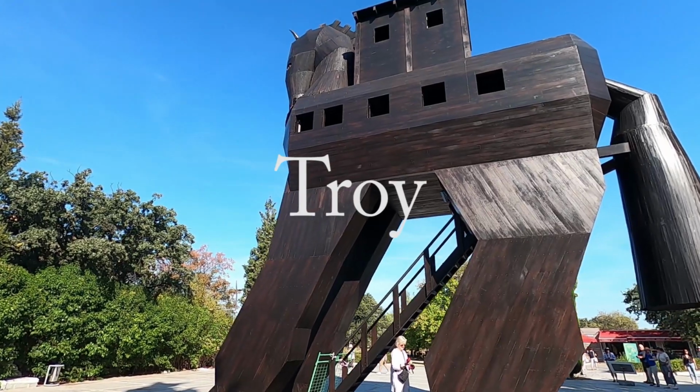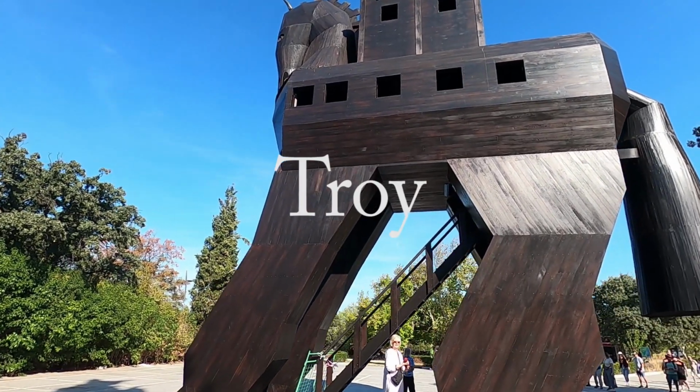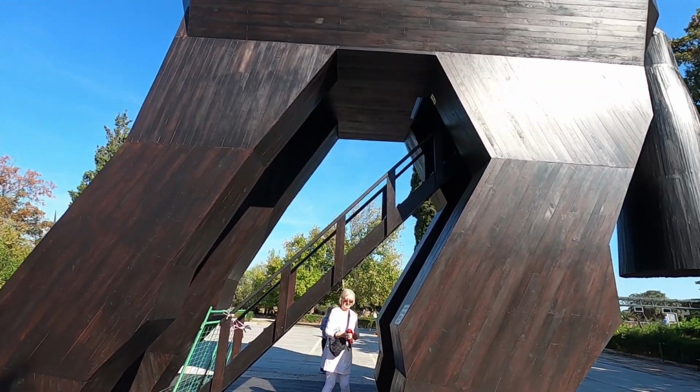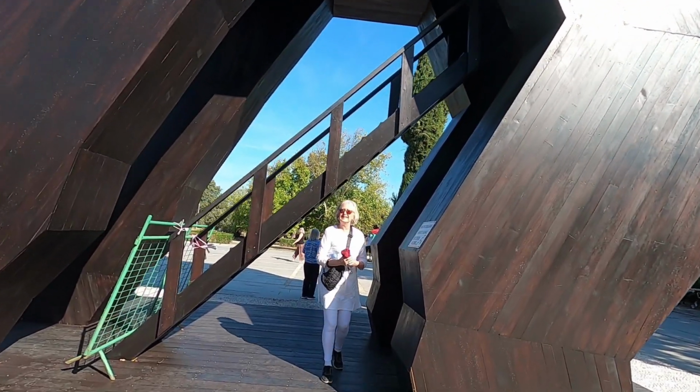This statue is a life-size recreation of the Trojan horse, used by the Greeks to infiltrate Troy during the 10-year war and siege.